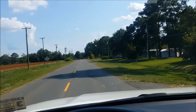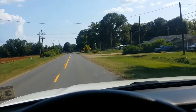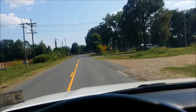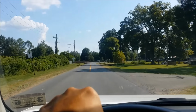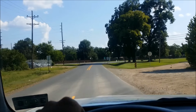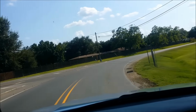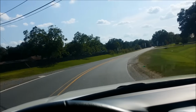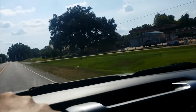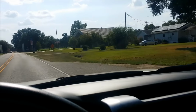It has technology. Probably not the most technology, but most people don't want all the luxury in a vehicle like this. They want it so they can hit the mud, hit the trail, you know. And I think it more than fits that need. So from me, the Toyota 4Runner gets a 4 out of 5. You know, it's a solid vehicle.